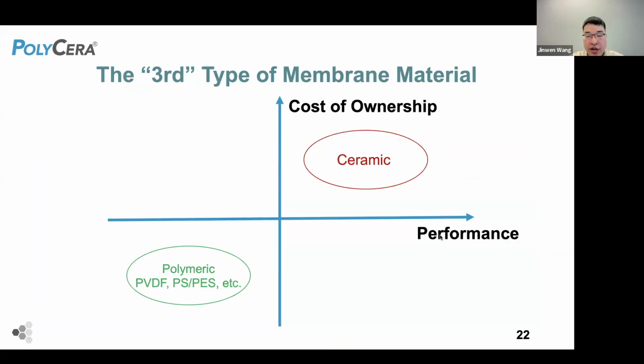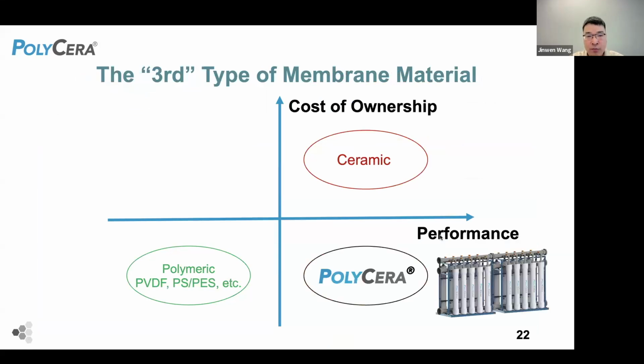So in summary, because of its unique properties, the PolyCera membrane offers a third type of membrane material compared with polymeric and ceramic. It offers polymeric economics and ceramic performance. It has been proven in many of our projects.